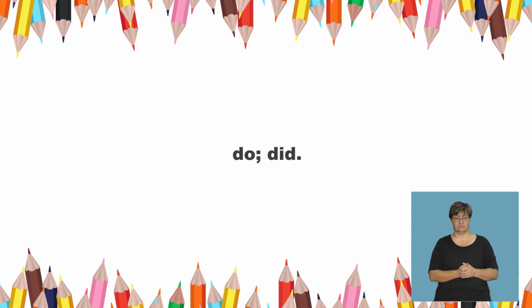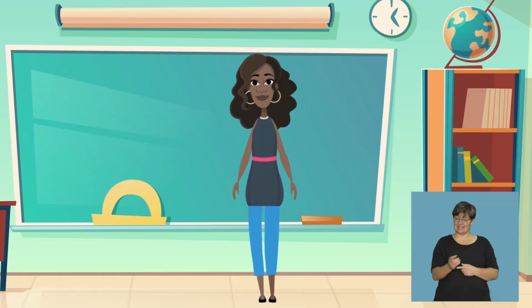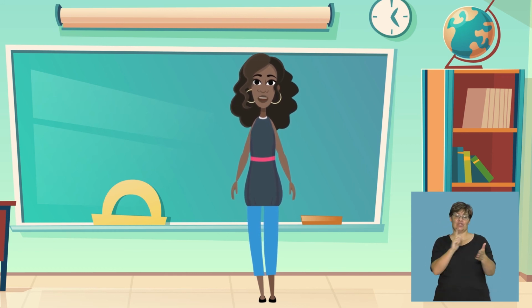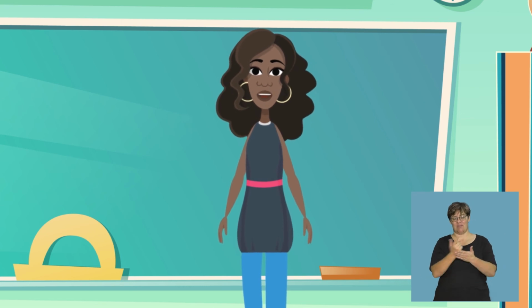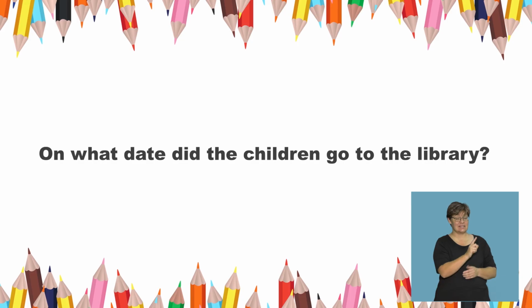That's right. Do is in the present tense and did is in the past. The word did tells us that the visit to the library is over. So the past tense sentence is, on what date did the children go to the library? Now you say, on what date did the children go to the library?